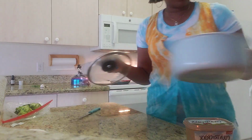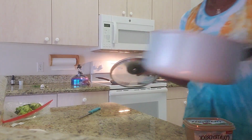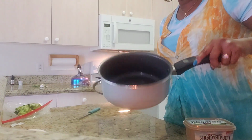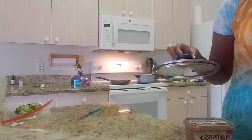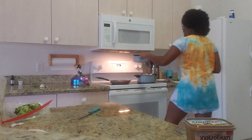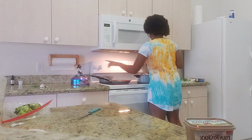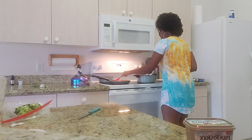Okay. So I'm about to make my broccoli. I don't have that much water in here, but you guys can't really see. It's about half a cup of water that's inside of this for the broccoli. I'm gonna put this on the back eye. Okay, so this is starting to sizzle up.